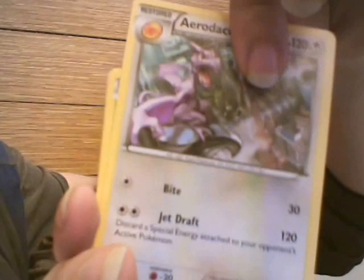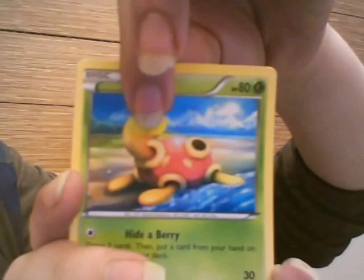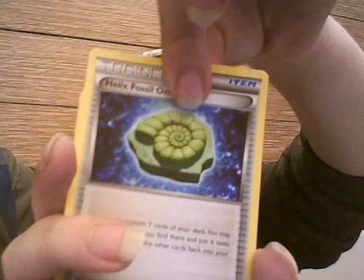And got another Aerodactyl. Shuckle. Don't mess with Shuckle. Another Omanyte fossil. And what is that? Random Receiver. Reveal a card from the top of your deck until you reveal a Supporter. Put it in your hand and shuffle the others back into your deck. Okay. Somebody tell me my deck, that won't take that long.